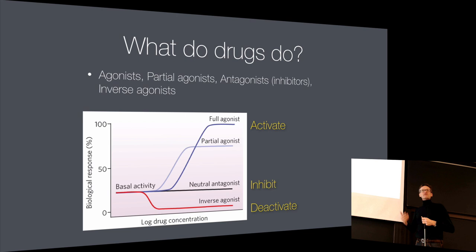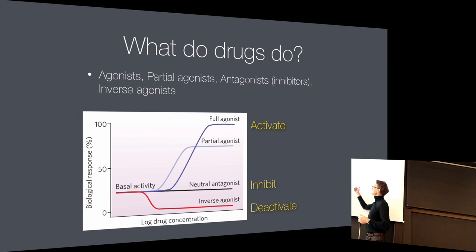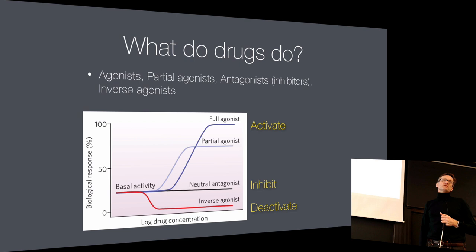And a whole lot of drugs in the world are antagonists. Where agonists activate or start the process or the receptor, we typically talk about antagonists as inhibiting. So we're inhibiting the response, so there is no longer any response. One of the famous drugs in Sweden is Losec, Prilosec, right? And that's a proton pump inhibitor, so it prevents those from pumping protons in your stomach.